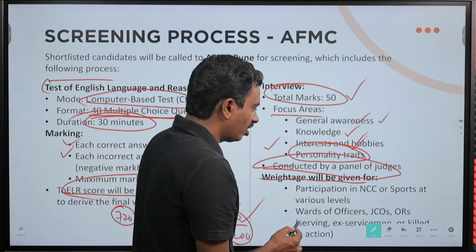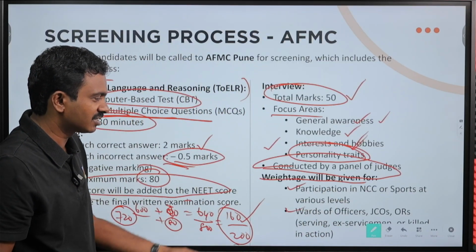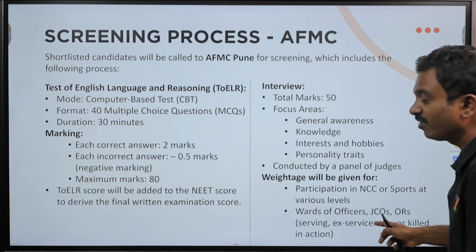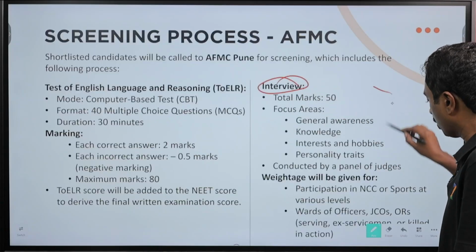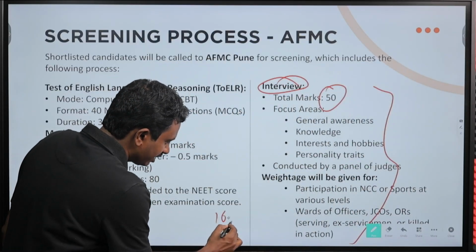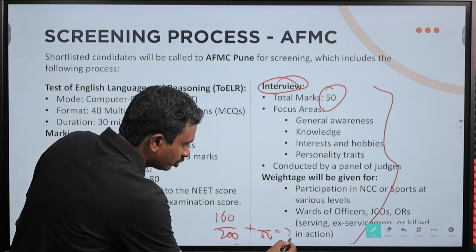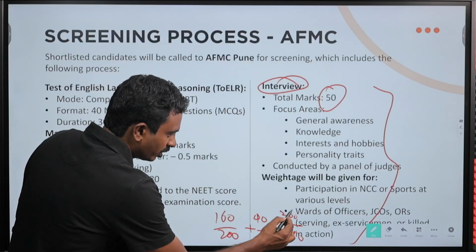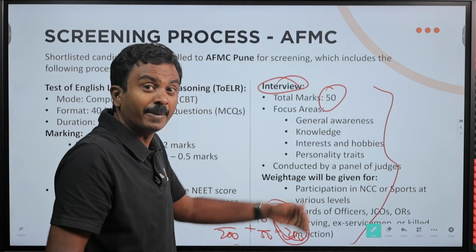Weightage will be given for participation in NCC sports events. Wards of officers from army, JCOs or serving officers or ex-servicemen, they will also have an additional advantage as far as the interview is concerned. This is as per the prospectus itself. Now here, this entire thing will be for 50 marks. So if I have already scored 160 out of 200 here, then plus another 50 marks out of 250, my total score will be taken. If in interview I scored 40, then I will have 200 out of 250. This out of 250 will determine my ranking in AFMS.